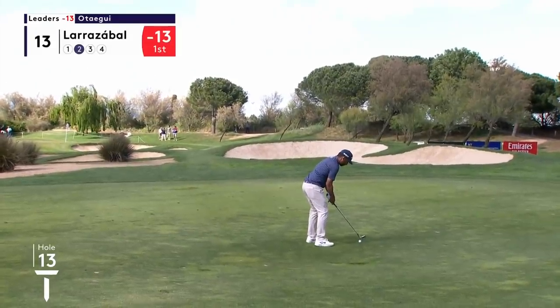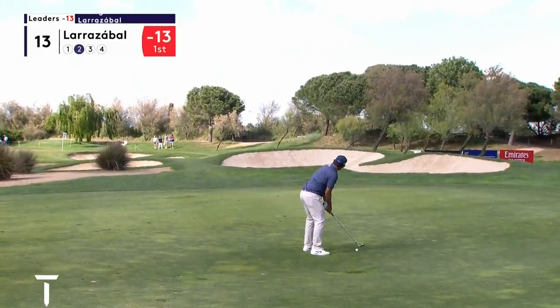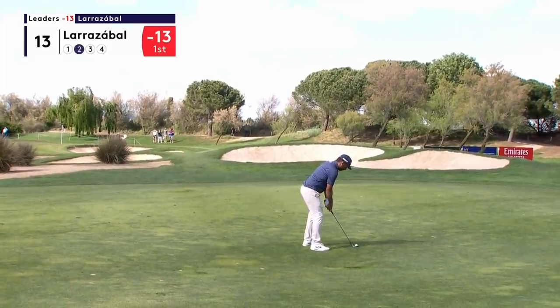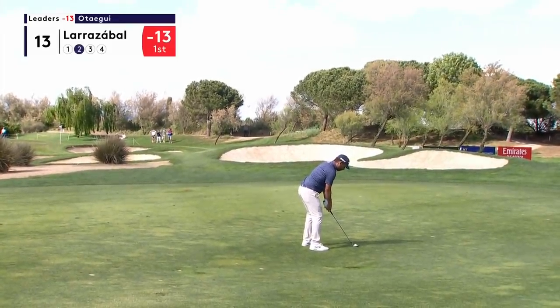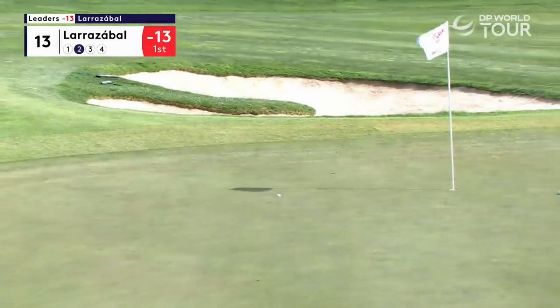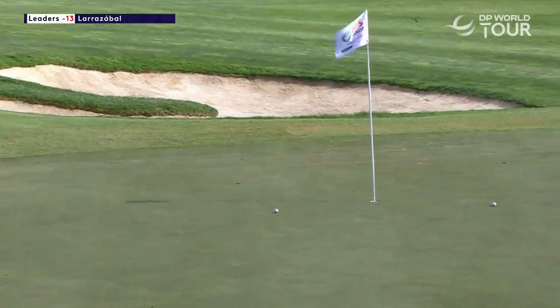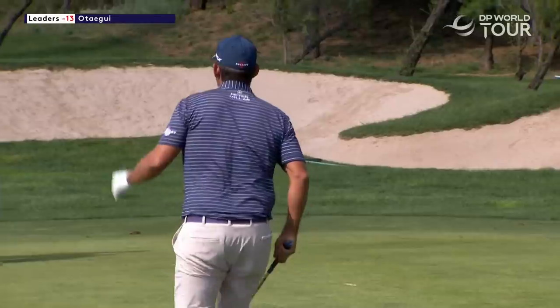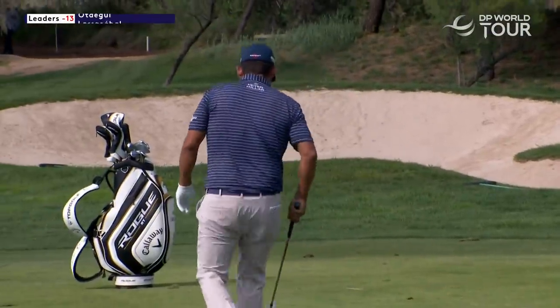He'll be praying that that's sitting okay in the right-hand side bunker now. Pablo Larrazábal, second shot into 13, laid it back. Can you pitch it close? Seems interested, as he should be. He's putting on a masterclass in his home country.